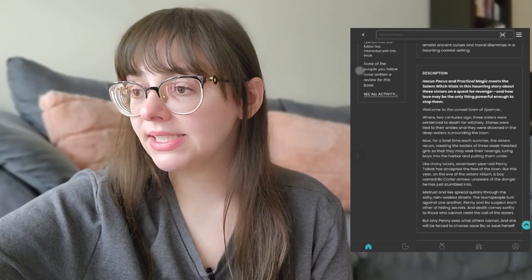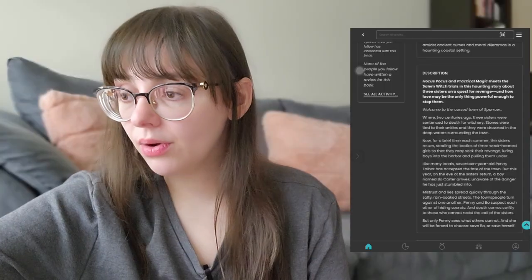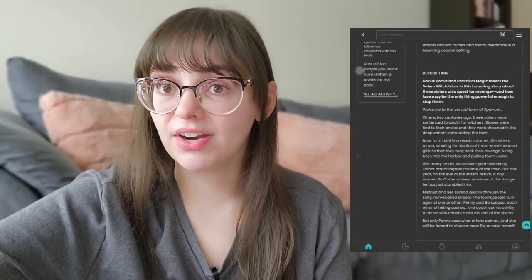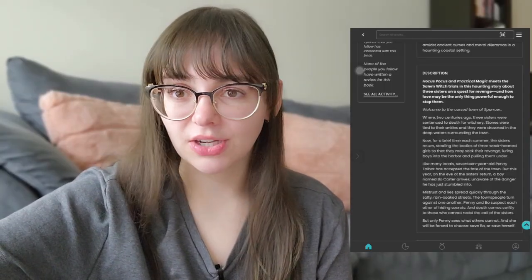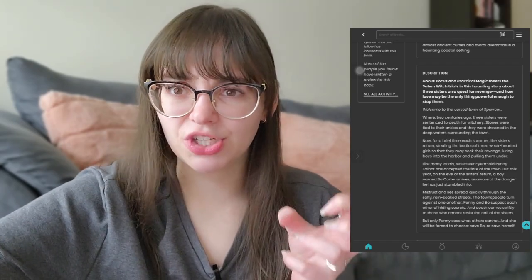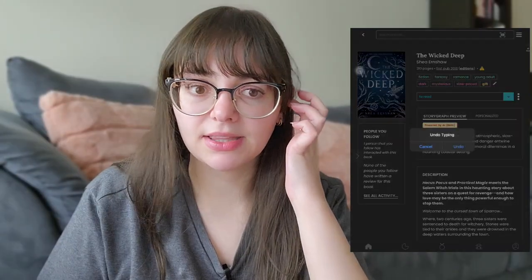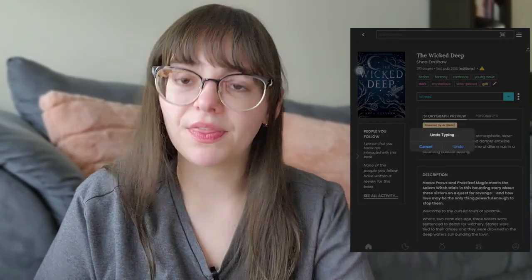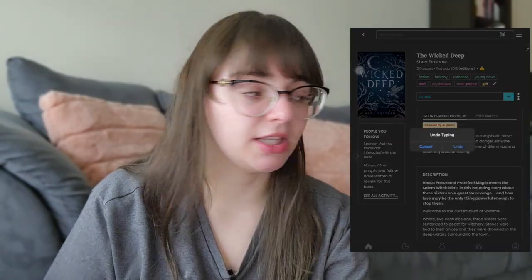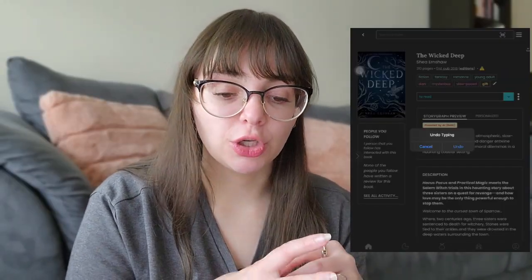But only Penny sees what the others cannot, and she will be forced to choose. Save Beau or save herself? Sounds very interesting. They almost sound a bit succubus-y, not succubus-y, siren-y, which I like, siren witches from a lake. Love that. I anticipate this one being around what the others have been, high 3, low 4. Again, I haven't heard much, but I have heard good.